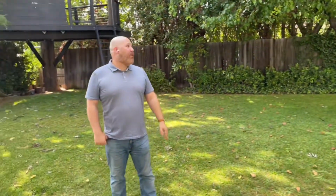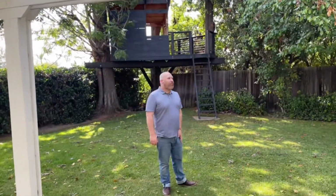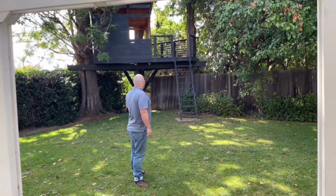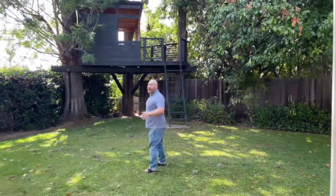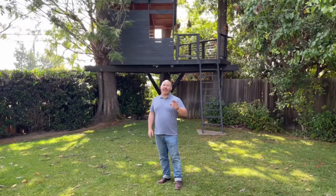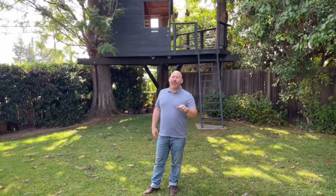This lot is almost 10,000 square feet. It has mature trees. In fact, for a lot of people, this reminds them more of an East Coast backyard. There's a lot more greenery, a lot more privacy, and honestly, a lot more space. We also have the treehouse. Now, I know you would love a tour of the treehouse, and it does come with the house, but unfortunately, there is no graceful way for me to get up there on video. But stay tuned. We might do another little fun short video just for that.